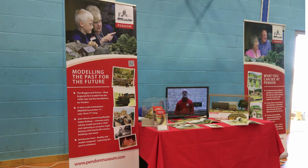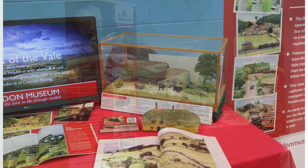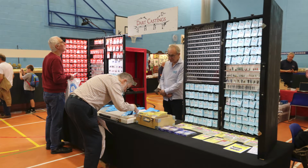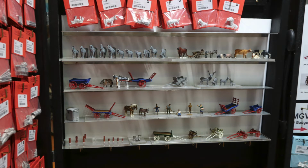In the corner next to Faringdon is the Pendon stand, showing off the museum at its best with dioramas, pictures and videos. Just behind us is Dart Castings, with their extensive range of white metal cast models for everything from people to farm machinery.